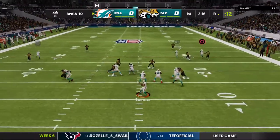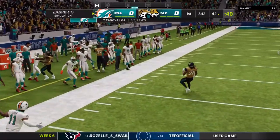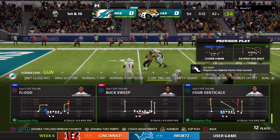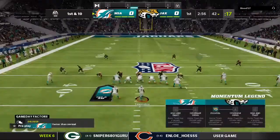A play fake for Gaskin. Now Tua. Got a man. It's the rookie Jalen Waddle. And past the 40 before he's out of bounds. And they're able to convert on third with a solid gain of 23. Counting down toward the midway point in quarter one.